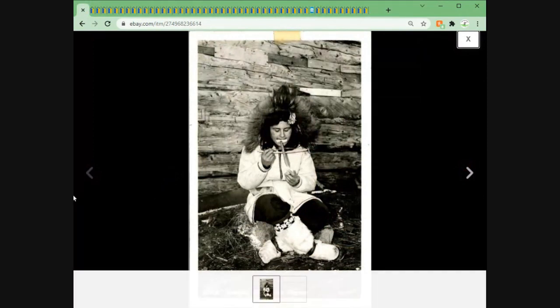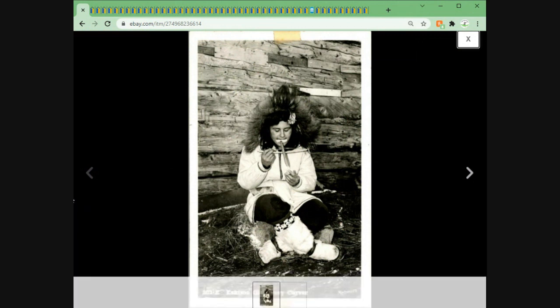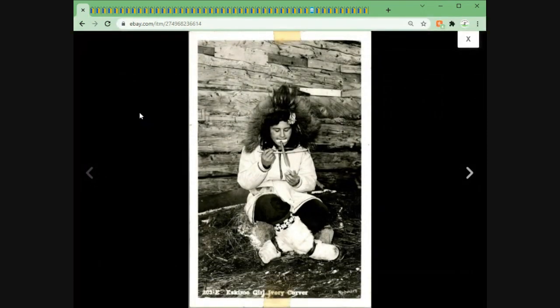Moving right along, we got another real photo postcard. I've sold quite a few of these Alaska real photos recently. They've gone, generally speaking, to different buyers. Take a look here. What's interesting on this one is that this is an ivory carver. We can't sell or trade ivory nowadays, but the indigenous people of Alaska and some other places do have the right to still hunt for ivory and carve ivory for that matter. This one here sold for $14.95 plus shipping.